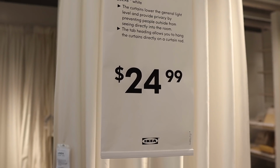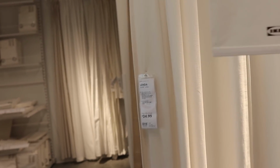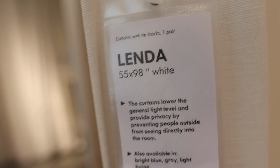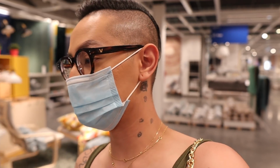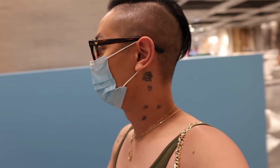Oh my gosh, only $24.99 for a set of 2 panels. Not bad, and the length to 98 inches. Wow, do you see the texture? So good. Oh my gosh, I have never actually looked through the rug section here at IKEA.